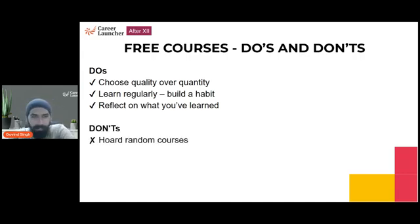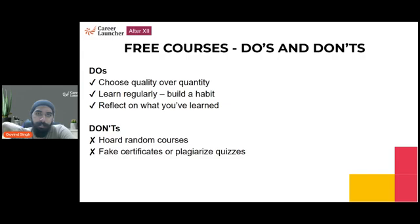And of course, don't just keep on hoarding and collecting random courses, going about different websites. That serves no purpose. There's no point making fake certificates or plagiarizing quizzes or using AI or using Google to answer those quizzes. You're just cheating yourself. You're not fooling anyone. You're just fooling yourself. So don't do that. Be authentic, be original, be curious and inquisitive to learn. And don't forget to, of course, apply your skills.